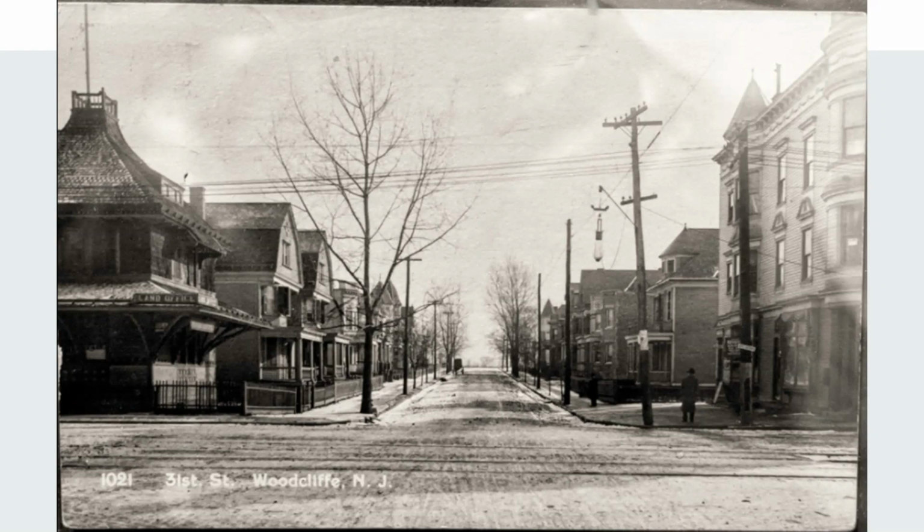But regardless, the train station would actually be moved at one point to 72nd Street, I believe. And the building is still there, right? It's still there, kind of just hanging out. The old train station's there. So if you're ever in that area, you could go take a look. It's pretty cool.